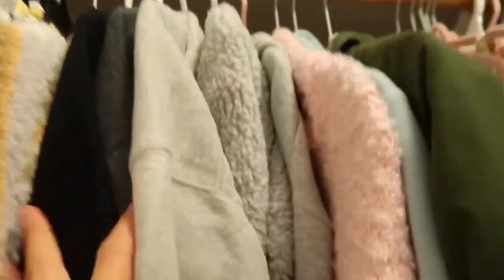And then it ends at black, and we get over here to the next section, which is all my dresses in color order. And then right here are my jackets, also in color order. So that is everything in my closet. But I am not going to do my dresses today just because it's going to take longer and I want to take a break. But that is everything for my closet.